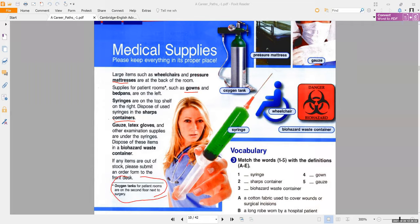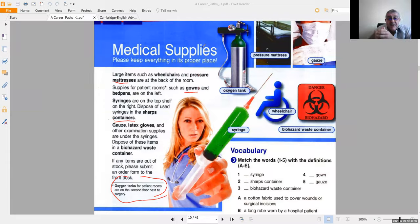Okay. So he's giving instructions about how to use the gloves, where to find them, where you find syringes, how to get rid of them, and where you find the oxygen tanks. So these are just simple instructions. Listen again, then we go to the question. Listen, please.